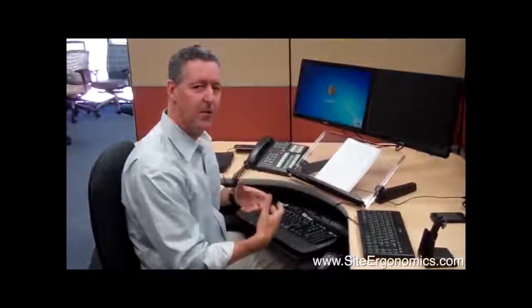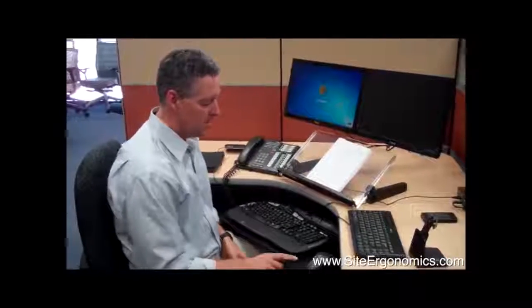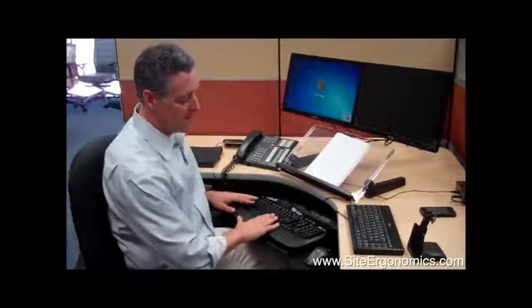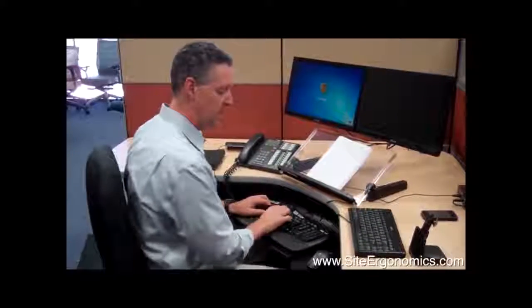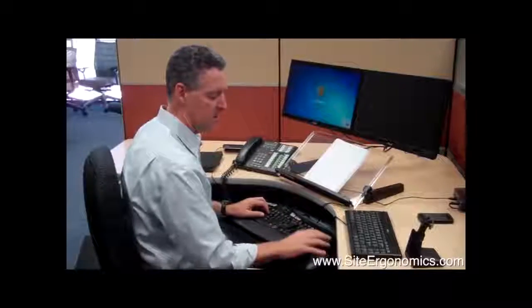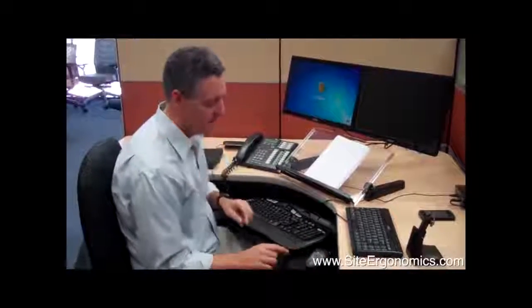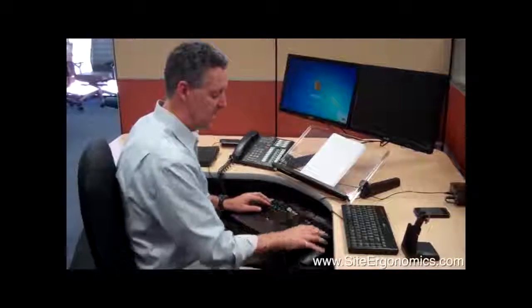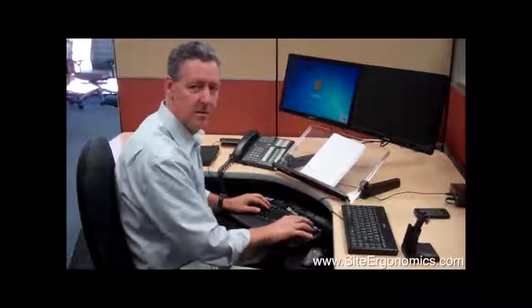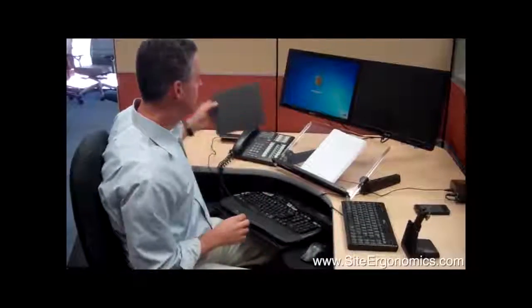So there's a couple simple things that you can do to help decrease that reaching. The first thing is you want to have the keyboard and the mouse at the same level. So if you're typing here and reaching out and down, that can put more stress here. The other thing is with this keyboard tray, since the mouse platform is below the level of the keys, you can't bring the mouse in closer. You're always reaching out. So what you can do is get one of these.